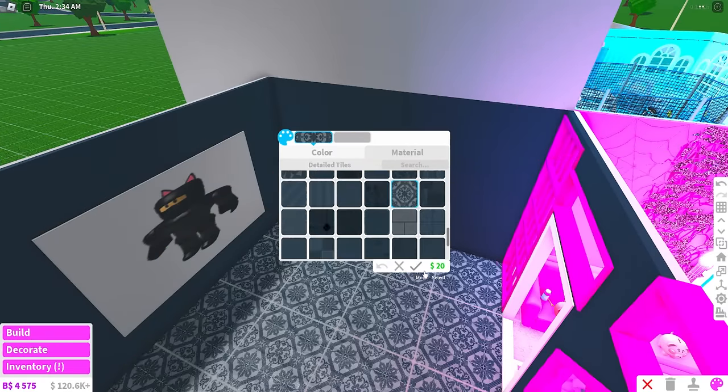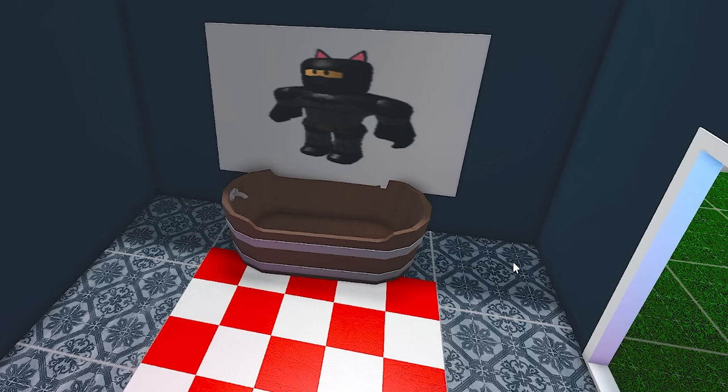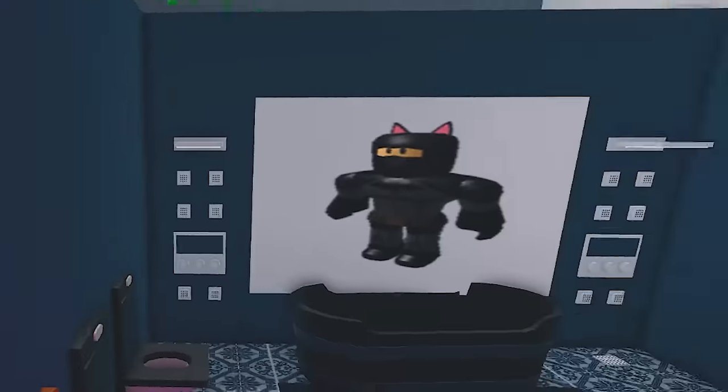Add the bathtub. I got it. Bathtub? Okay. Old fashioned. What do you mean? That is state of the art. Sure? Here's a toilet. I found a toilet. I'm adding two showers because we're fancy. Yeah, wow, we're so fancy.